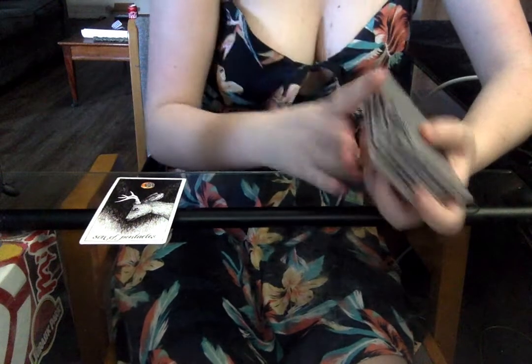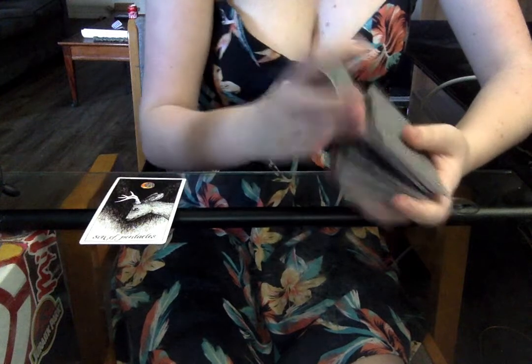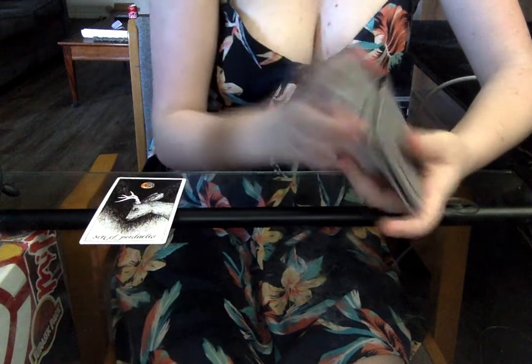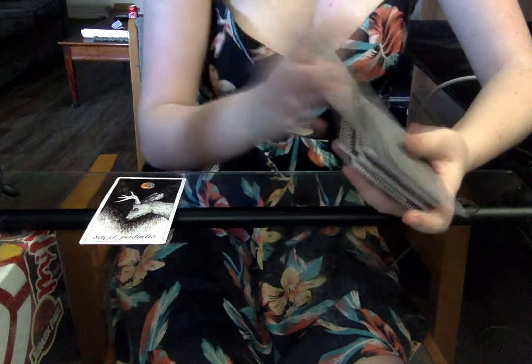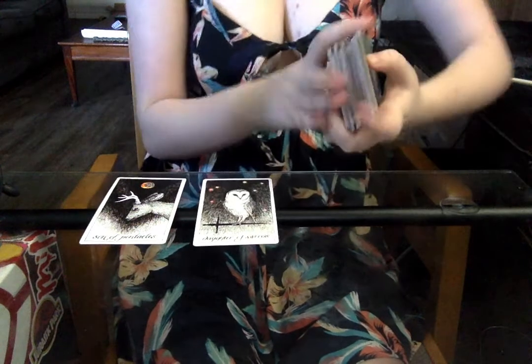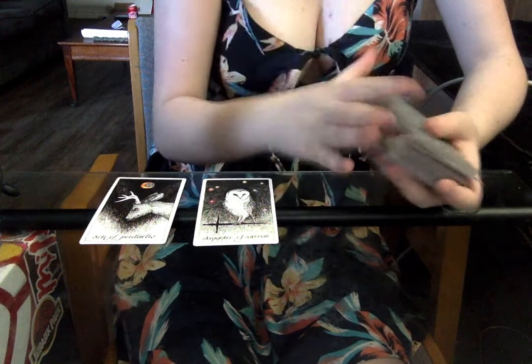Does deck 3's pet feel okay? Are they feeling well? How are they feeling? What's going on? Is their health okay? Mental and physical. How's deck 3's pet feeling? Okay, Daughter of Swords.